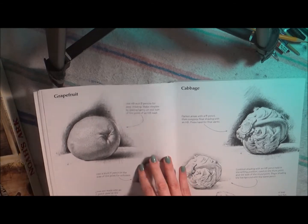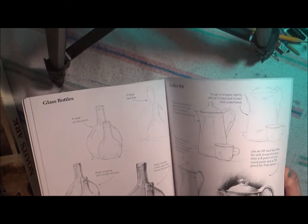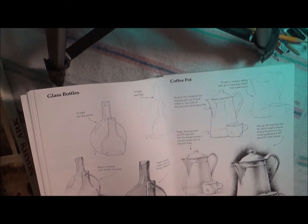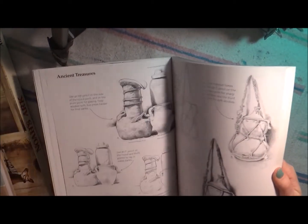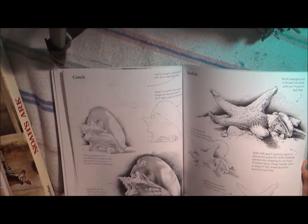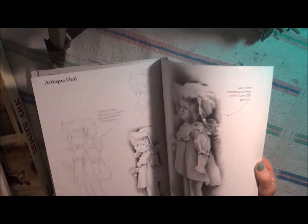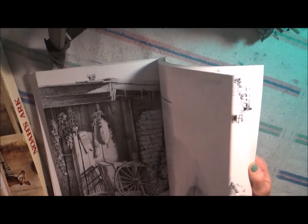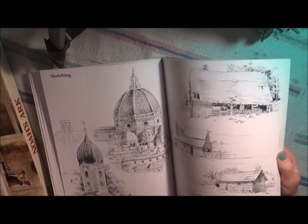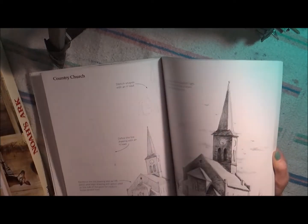It breaks down, you start off with fruits and vegetables and stuff, like still life. A lot of neat little things to draw in here. I haven't really drawn too many things out of this book. I don't think I've actually drawn anything out of this book. I think I just liked looking at the pictures when I was a kid. It definitely helped inspire me to keep drawing.